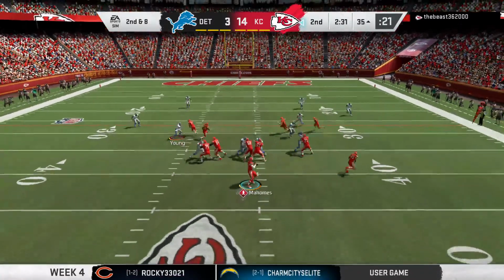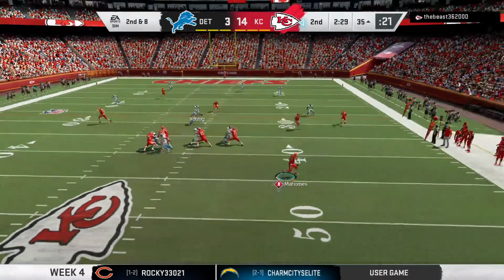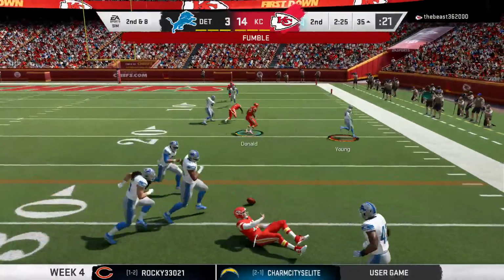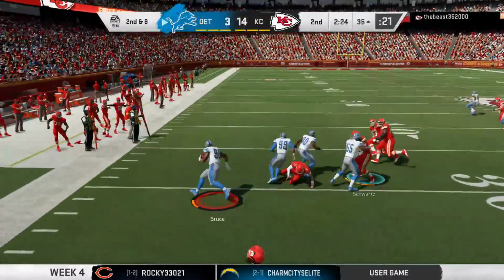Yeah, and the deflection works both ways. Maybe a defender gets a hand in the way and it pops in the air. And sometimes it's Mahomes hit. He lost the football. And this is scooped up by the Lions.